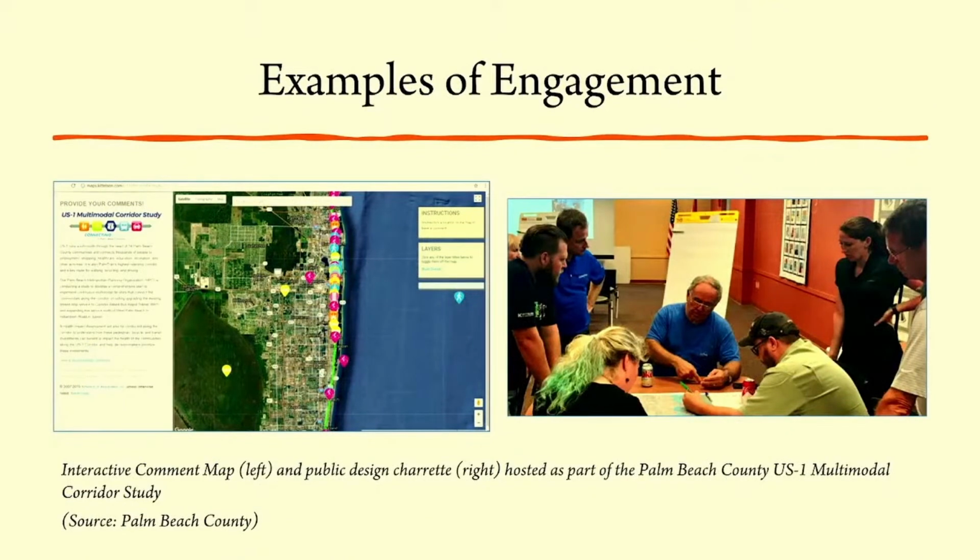For instance, the Palm Beach Transportation Planning Agency in Florida executed an extensive public engagement plan for a multimodal study that identified transit, bicycle, and pedestrian improvements along US 1 in Palm Beach County. The plan included a range of outreach methods, including in-person workshops, design charrettes, online interactive maps, in-person interviews, social media posts, and quality of life and transit surveys. The in-person workshops and charrettes were hosted at local community centers, clubhouses, art centers, event spaces, and town halls.